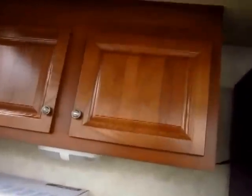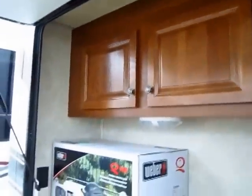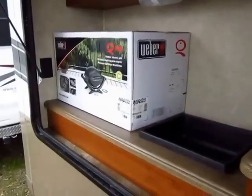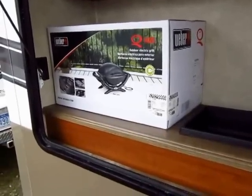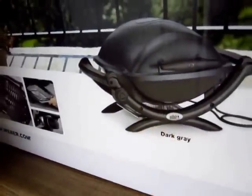Notice that even here in the outdoor kitchen, you have some top-notch, long-lasting, stellar construction. Now this is cool. This is a Weber electric grill. I thought that was so cool. These things cook very nicely. They're easy to clean, and this is an updated model. The previous versions did not have that little drip tray that you see down there.